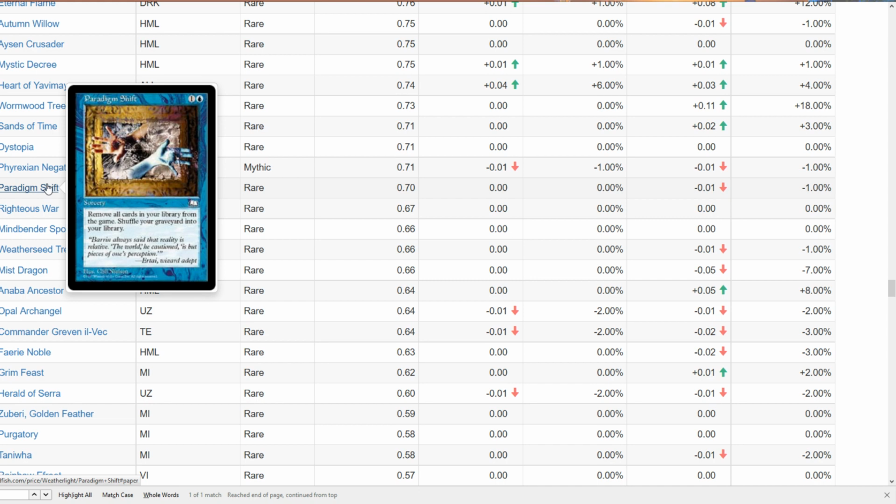You can tutor up a lot of cards into your graveyard, Paradigm Shift, get the cards you want, cast them, win the game. I think you're going to see more decks actually play this with more busted things. Again, Laboratory Maniac decks are perfect for it. I think this has a lot more playability than it currently has.